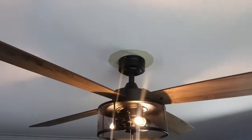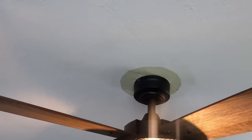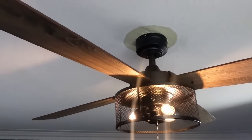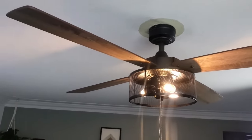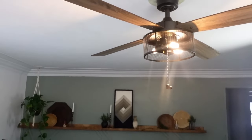I love the new fan, so beautiful, but you can see I do need to touch up that paint now that this fan is a little bit smaller, the top of it, than the old one, but it just looks so good in this room.